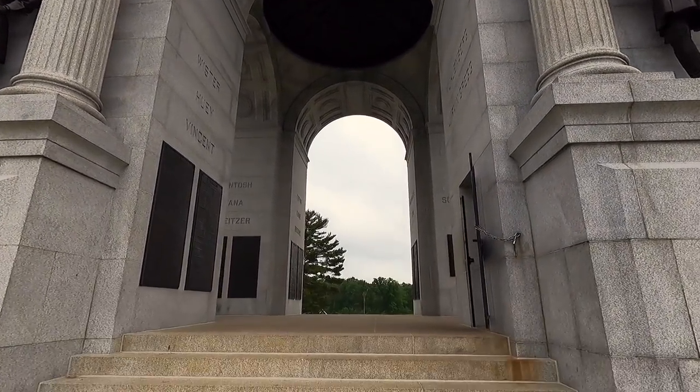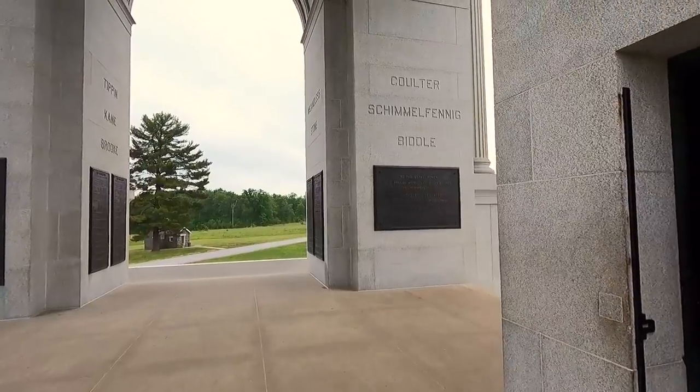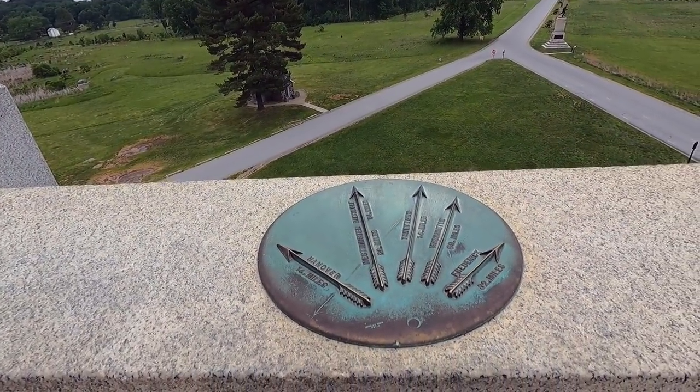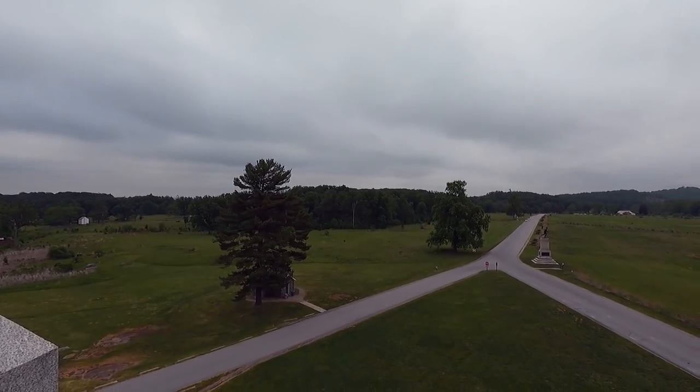Ooh, I see a gated door. Is this it? Can we go in? Stairways. Cool. It's quite a little climb coming up here. Directional arrows showing you what direction different areas are.